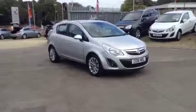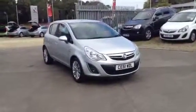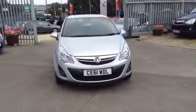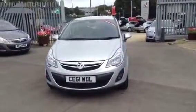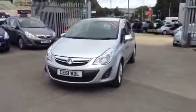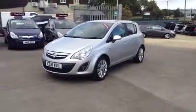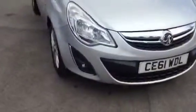You're currently viewing the Vauxhall Corsa 5-door hatchback 1.4 SE, finished in Silver Lake metallic paint. This vehicle was registered in September 2011 and is a Network Q approved used vehicle which will undergo a multi-point check. As we now show you around the vehicle, we do have daytime running lights and front fog lights, alloy wheels and rear parking sensors.